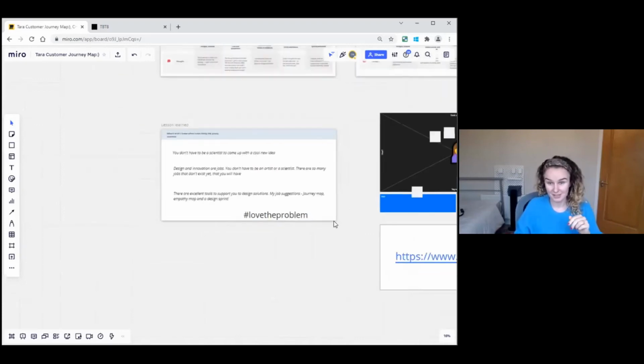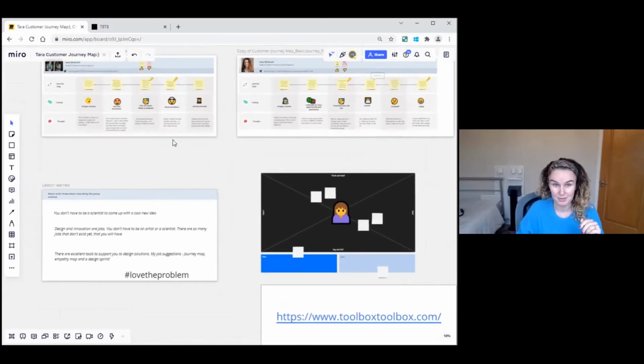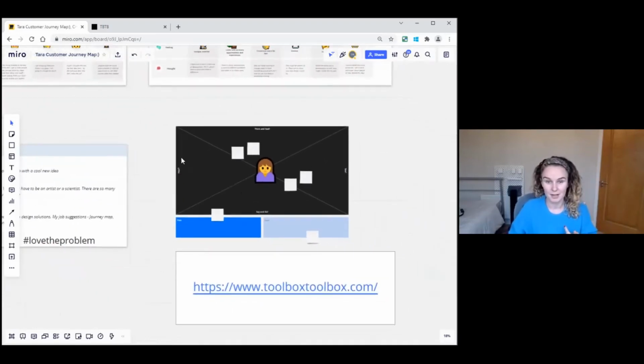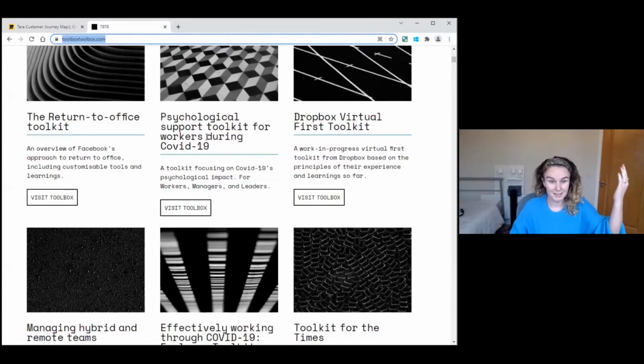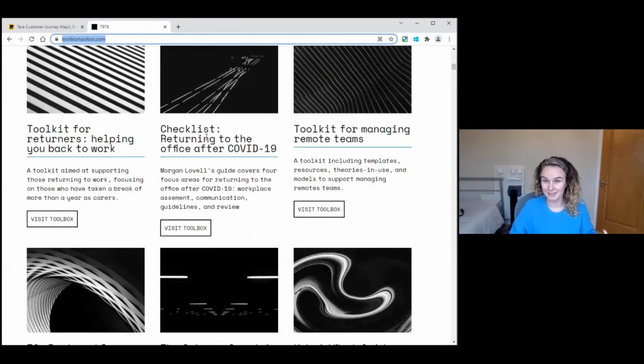So my suggestions are, the journey map is what I used to show you guys my journey. And that's a really great tool. Step inside the shoes of a user. We've got an empathy map over here. And if you're looking for any of these things, there's this website called the Toolbox Toolbox. And it's got everything that you could possibly imagine to help you put your user at the center.